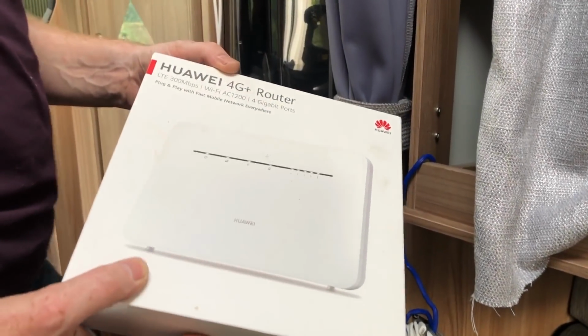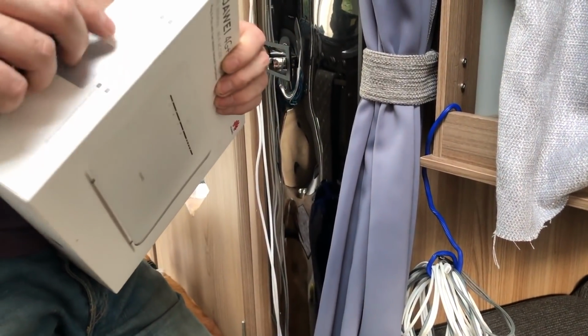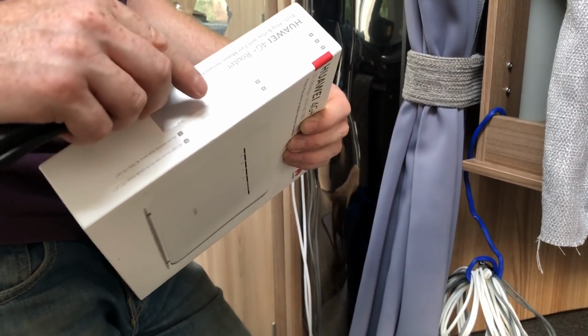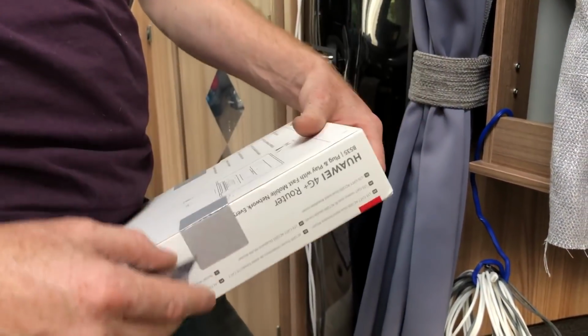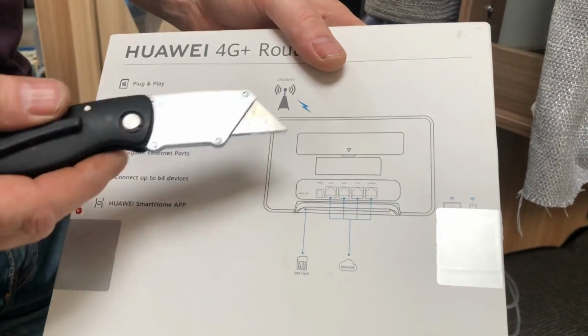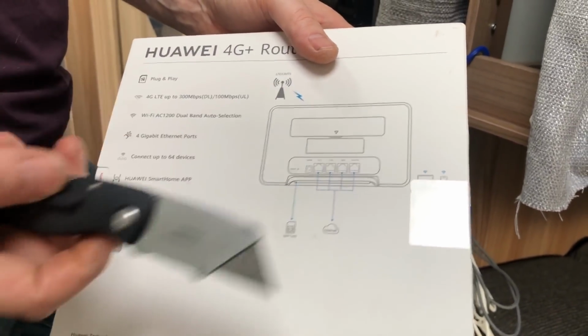So now we've got our Huawei router. If I'm saying that wrong, I'm sorry, Huawei. Yep. Okay. He's telling me. He's telling you you're wrong. Yep, probably. As you can see on the back, it's like a 4G dongle, but it's better. You put your SIM card in, you got a couple of Ethernet ports, and then it creates a Wi-Fi network.